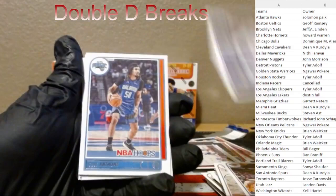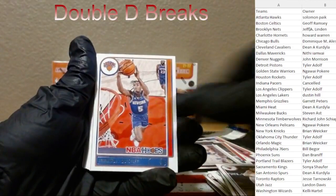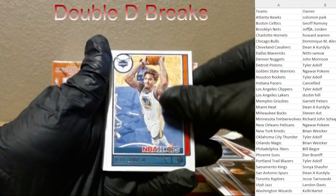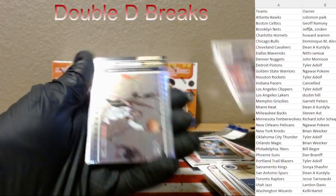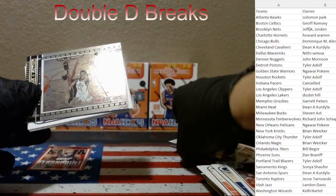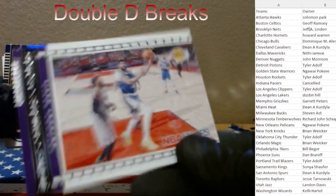Tobias Harris, Cole Anthony, Ball, Quickley, Kennard, Avdija, slam, Dwyane Wade for the Heat. Nice slam card there. Got James, Chris Paul, Josh Jackson, Kelly Oubre, Desmond Bane. Karl-Anthony Towns, Warren. We got a holo for Donovan Mitchell. Lights, camera, action. That looks a lot better than the base. You got this one, or you got this one. This one though, that looks way better in holo.